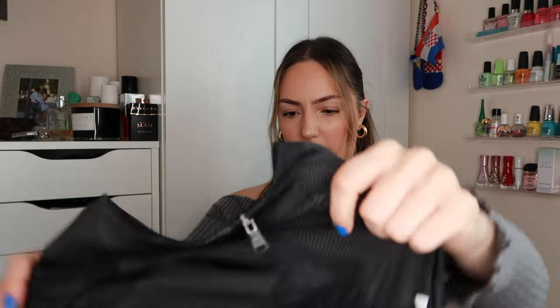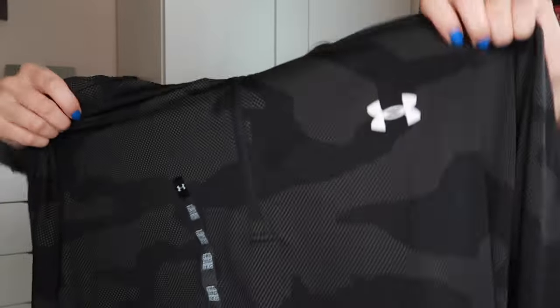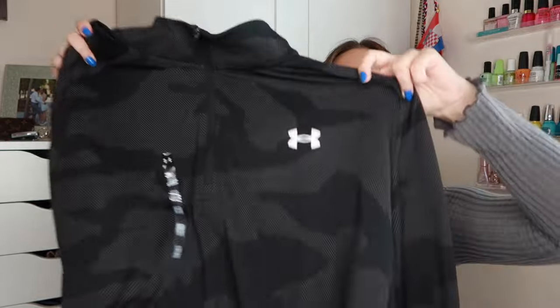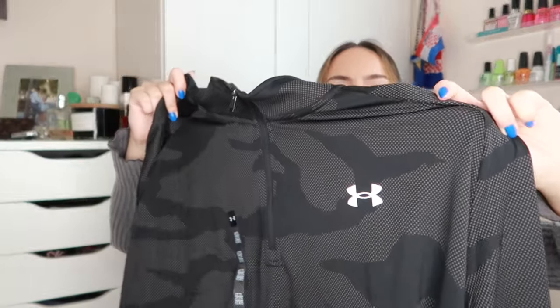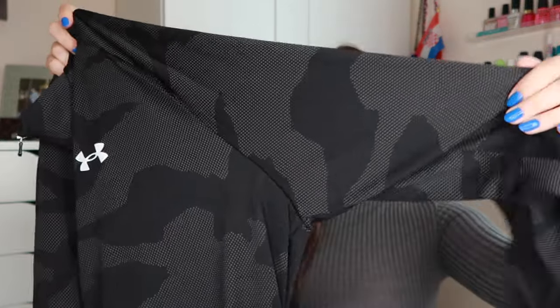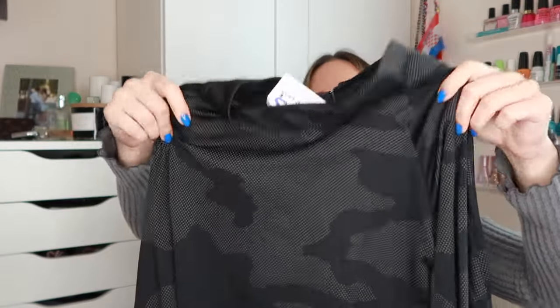Okay, next up is for my cousin's men in their life. So for my cousin's boyfriend, I found this really nice Under Armour half zip, what would you call this? I don't know exactly what you would call this, but this is really nice. I just like the way it looks. It's not too thick, it's not too thin. It's just a nice breathable material. So I feel like that's good.